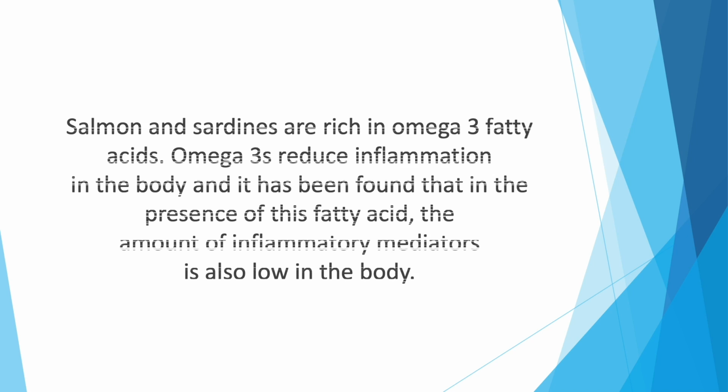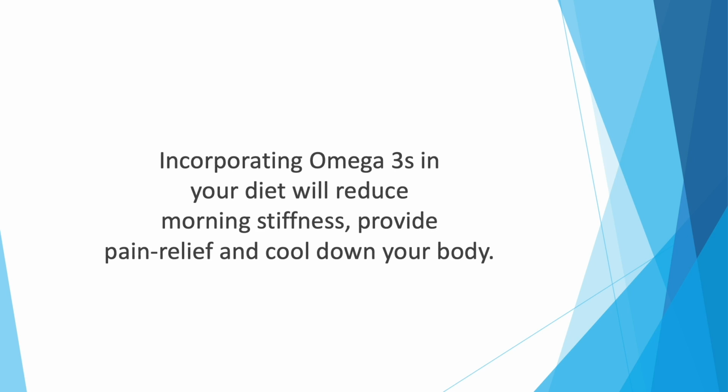symptoms. One of the best foods to eat if you have painful or inflamed joints is fatty fish. Salmon and sardines are rich in omega-3 fatty acids. Omega-3s reduce inflammation in the body, and it's been found that in the presence of this fatty acid, the amount of inflammatory mediators is also low in the body. Incorporating omega-3s in your diet will reduce morning stiffness, provide pain relief, and cool down your body. These fatty acids are especially helpful for people with rheumatoid arthritis.